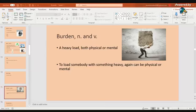And then the verb to burden, usually you would burden somebody else with, again, something heavy, so you might burden them with a heavy item, a heavy suitcase, whatever it is. But also, again, it can be mental. So you could say that you didn't want to tell somebody some bad news because you didn't want to burden them. The verb burden, again, is referring to a burden, which is something heavy when you're using the noun form of that word.